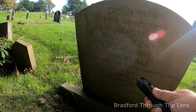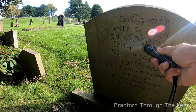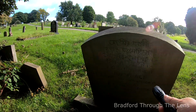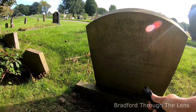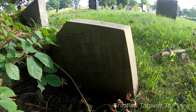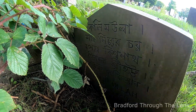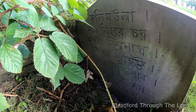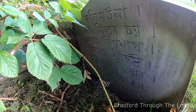Ali fell asleep. So yeah, poor person. It's really sad. I'm trying to put my torch on this, but I hope it can be read. Yeah, so it's 6 Calder Street, Bradford 7. So maybe one of the early arrivals. 1955, Bradford 7. Also the writing, I wonder if it's either Hindi or Bengali. I'm not sure, but it seems to be that sort of script, doesn't it? The years, you can't see the years, just totally overgrown underneath. Yeah, 1956.